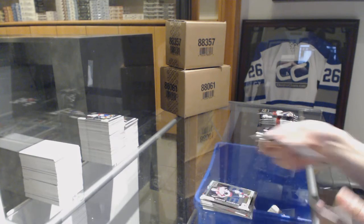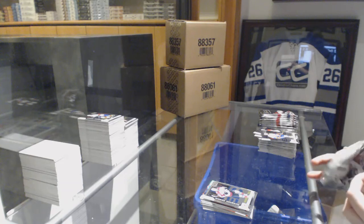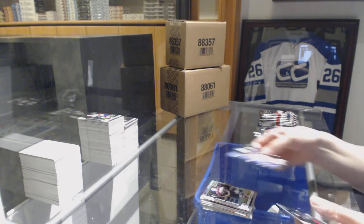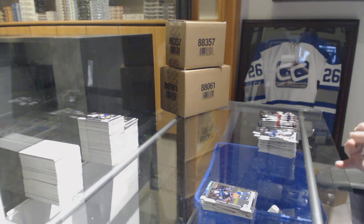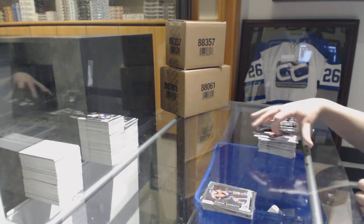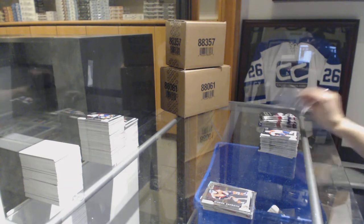Rainbow of Kevin Hayes for the Rangers and a rookie of JT Compher for the Colorado Avalanche. These little pieces of packs keep ending up everywhere. In action of Henrik Zetterberg for the Red Wings and a Pierre-Luc Dubois rookie for the Colorado Avalanche. Max Pacioretty retro for the Canadiens and a Philippe Sauve rookie for the Ottawa Senators.